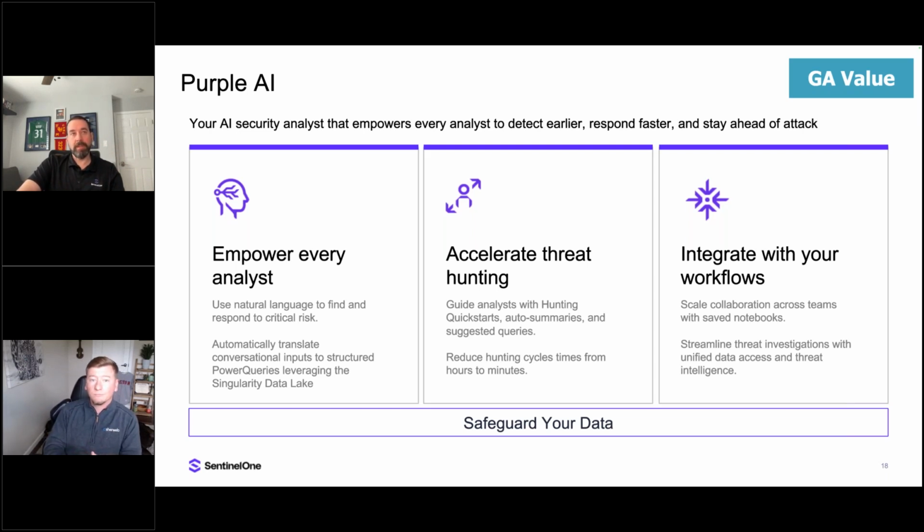Yep. Return on investment is large. I actually created some calculators, and the return on investment of Purple, in a larger SOC, will typically pay for itself in 6 months. It's about 1,000% ROI, because even if you have the most senior level engineers doing threat hunting, it's going to make them faster, and typically the senior level engineers are expensive.